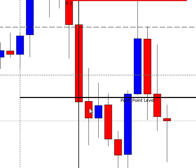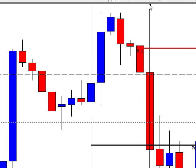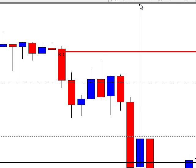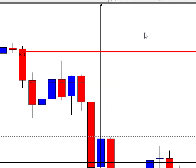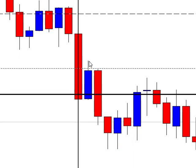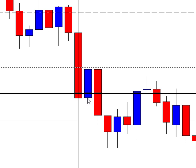Now, the next trade would have been, it opened up, went up, came back down, turned red, and came down. So let's check that one. We'll go there, we'll check it. Okay, right here. Opened up, came up. Hold on here. Yes, that's right. It opened up here, it went up. It came back down. It closed up here, came back down.